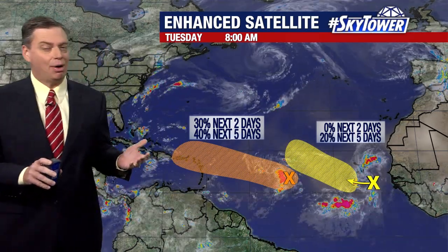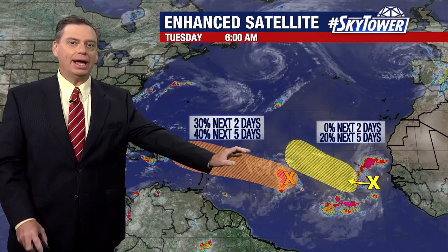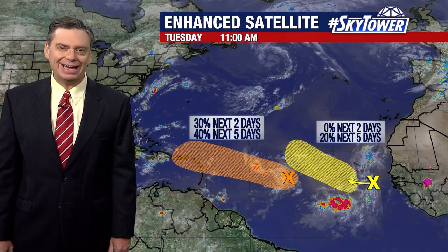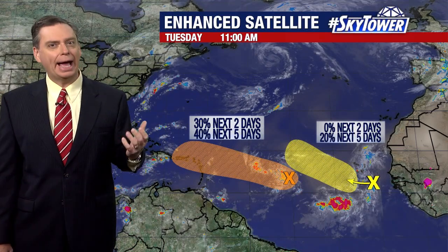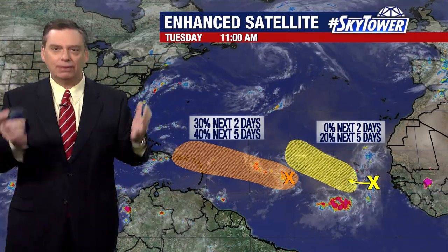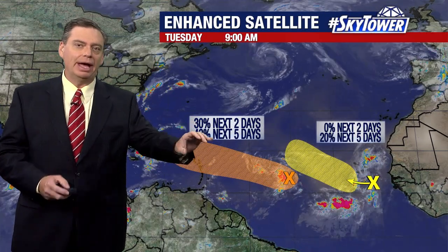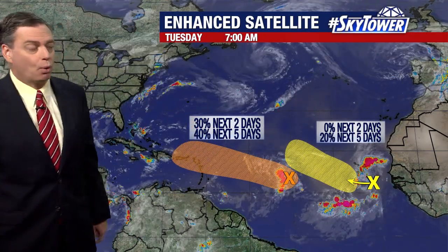So we continue to watch a couple of areas well out into the Atlantic. That first one, working its way just off the coastline of Africa, really hasn't changed all that much. You see these little flare-ups of convection and then they quickly go away. So at this point, not really seeing any more organization.